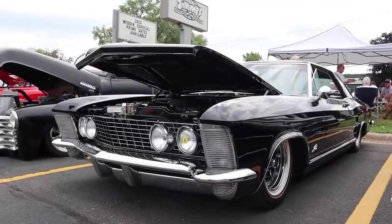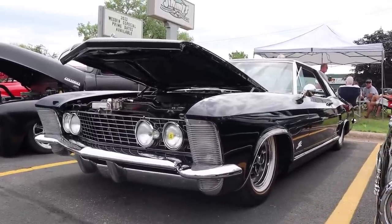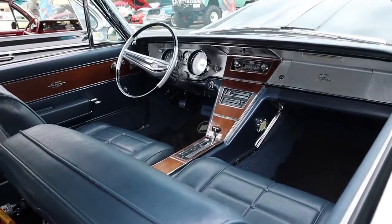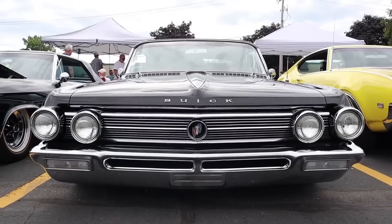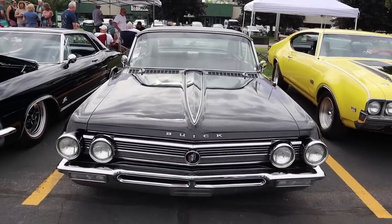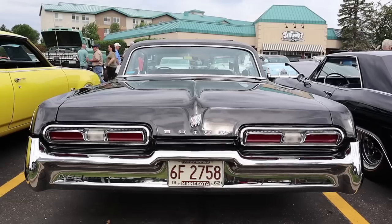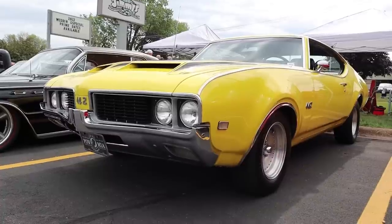Wow. 1964 Buick Riviera. Pretty close to the car that Dalton had in Roadhouse. Another Buick next to it, Wildcat. This is a 1962 Buick Wildcat. I don't know that I've filmed one of these before. I think they might be kind of rare, though I'm not sure. I just don't see very many of them. '69 Oldsmobile 442.